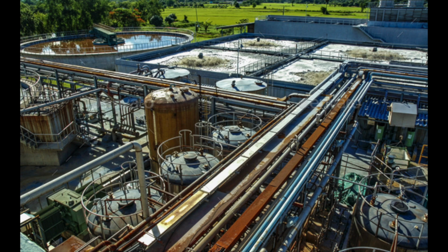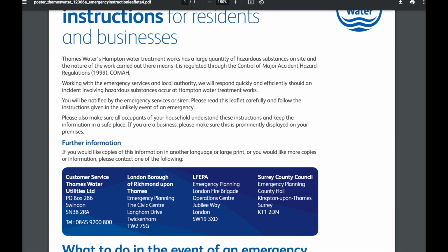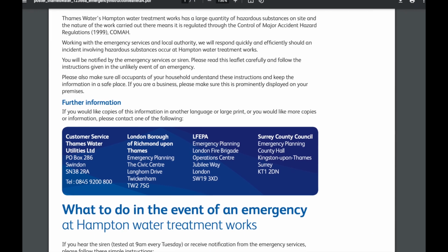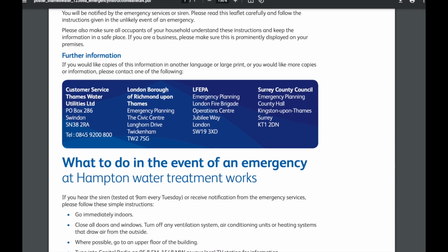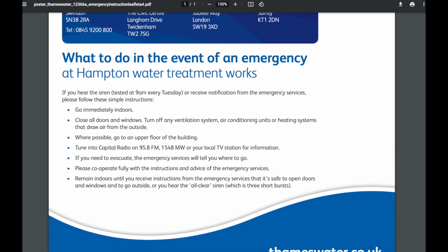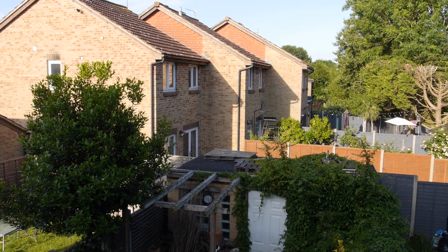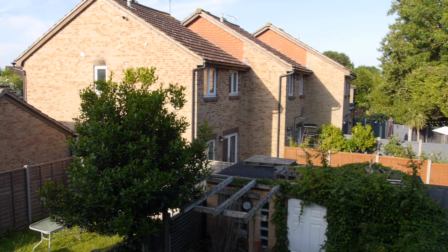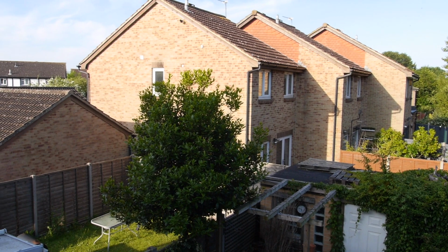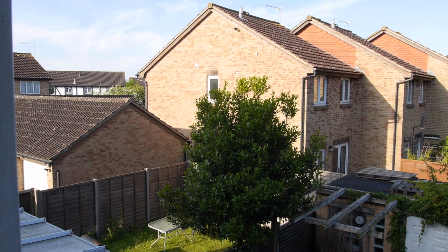If the siren was to ever sound for real, the residents in the local area have been given a leaflet which explains what to do. And that includes go immediately indoors, close all doors and windows, turn off ventilation systems, and tune into Capital Radio to listen out for further information. Fortunately, where we are is considered to be out of the blast radius, so to speak. So even if we did hear the siren for real, most probably we would be fine anyway.